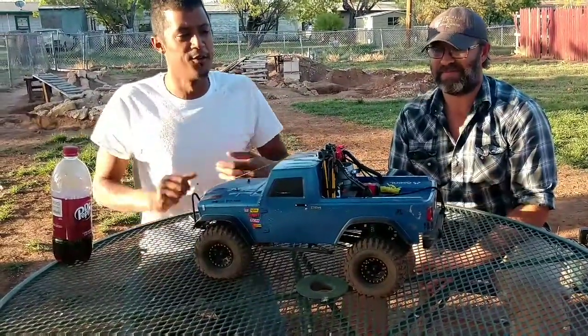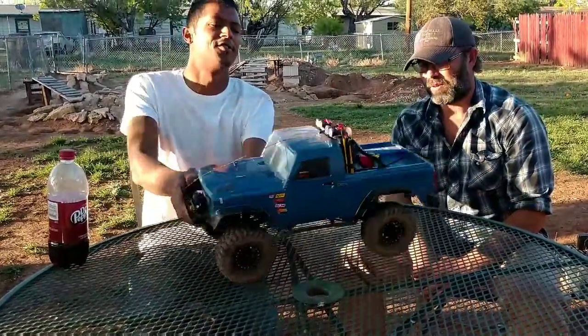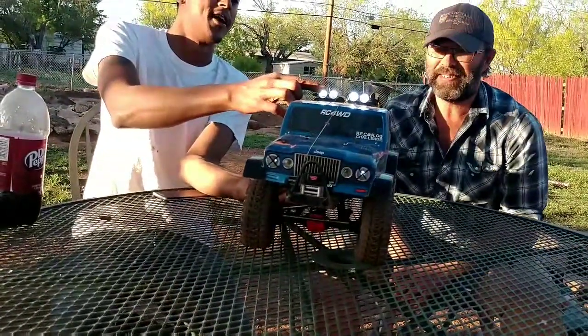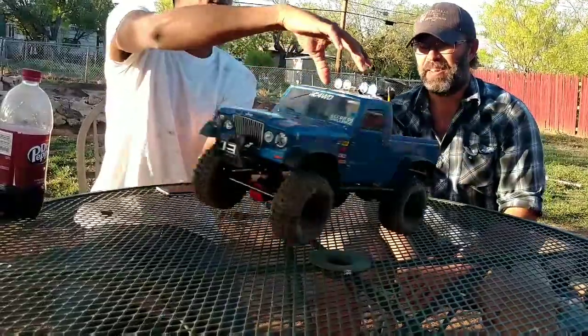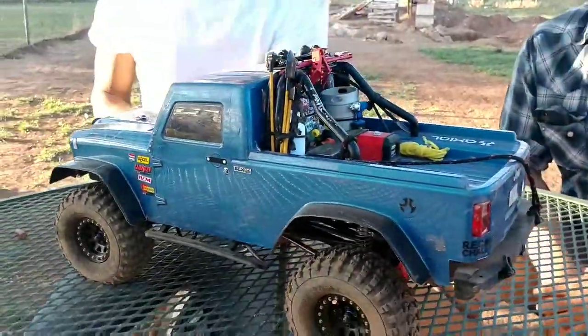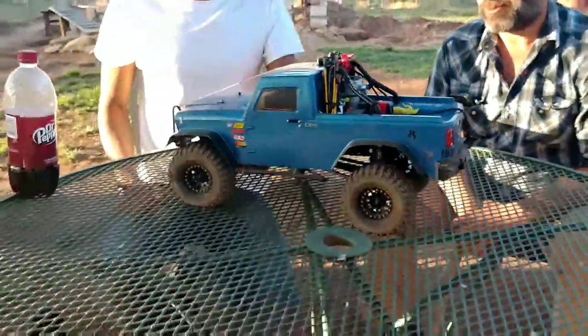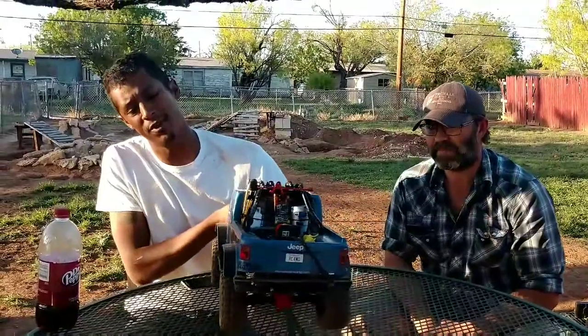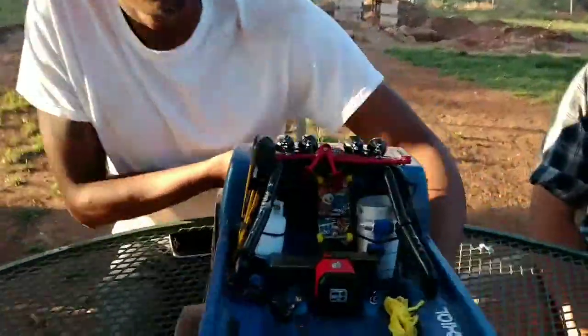I used Traxxas Slash fog lights on the top. Oh, right. Yeah, and they fit right on top. This roll bar on the back is actually from a Tamiya Bruiser. That's what I was going to ask. Because I don't think that comes from Axial. So this is from a Tamiya Bruiser, and I have all these SSBC or SBC accessories.